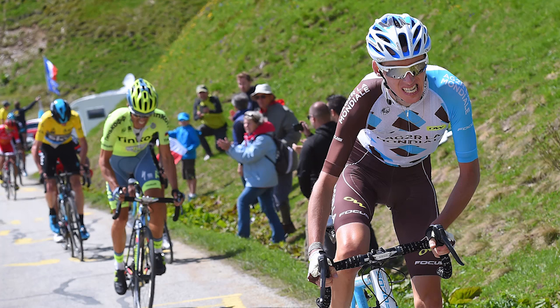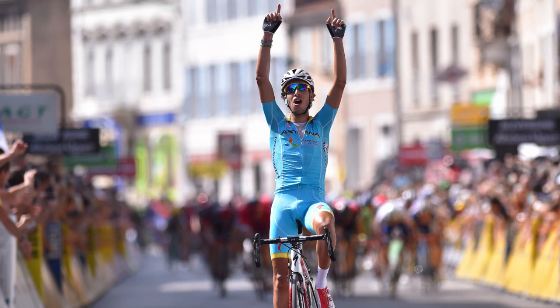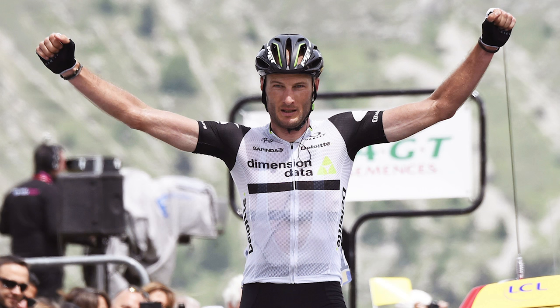Chapeau as well to Romain Bardet, who finished second overall after losing a chunk of time on stage two through a crash. There were some very strong stage wins too, notably from Fabio Aru and also Thibaut Pinot, who wasn't climbing that well earlier on in the week. However, the most epic stage win has to go to Steve Cummings of Dimension Data on the very final day. He broke clear of his breakaway with almost 60k remaining and held on to almost a 4 minute advantage over those guys by the finish line.